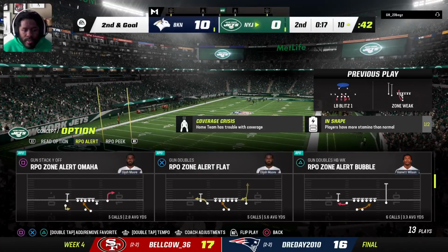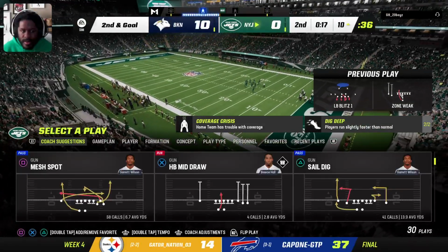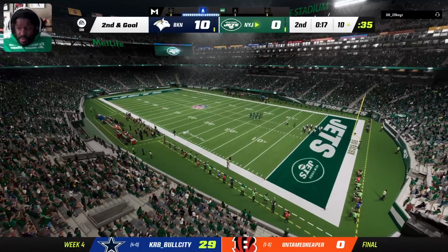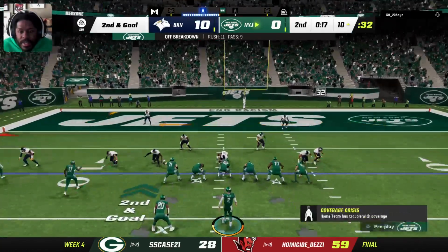Another timeout called for by the offense. So that means they're down to 1 remaining here as we head toward halftime. Moved back to the 10. They'll try on 2nd and goal here.